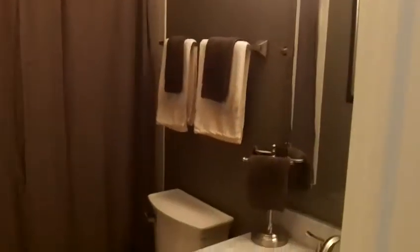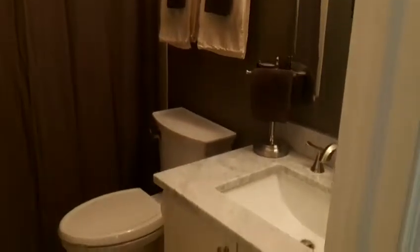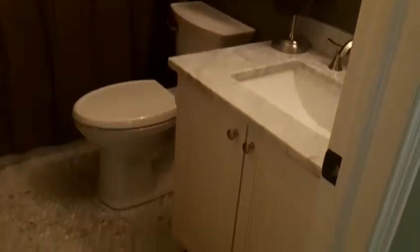walkthrough. As we make way into the home and to our left, we come to the first bathroom. It is a full bathroom. And just off of that is the first guest room.